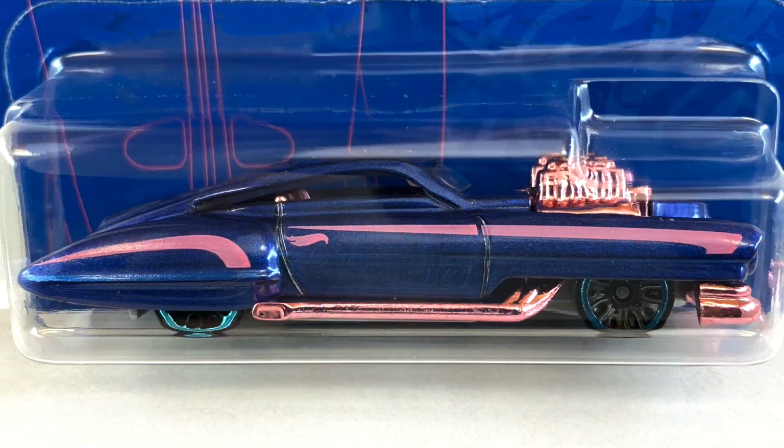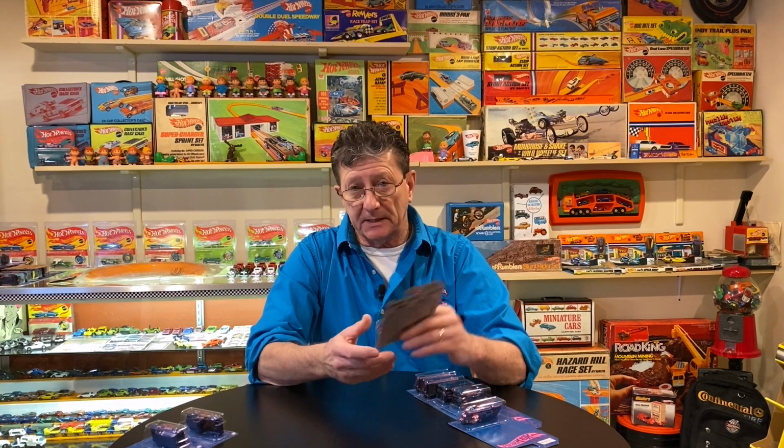And tampo on the side is pink from the headlights into the door. It's got a pink Hot Wheel logo on it, and also has a pink stripe on the rear fender. And there is a pearl blue stripe also. And that's it for tampos.